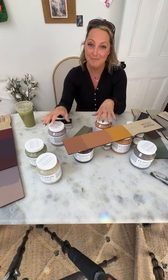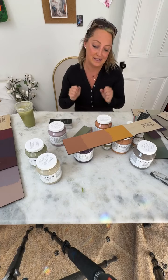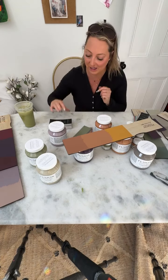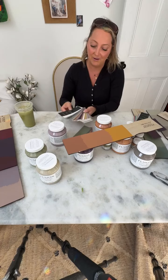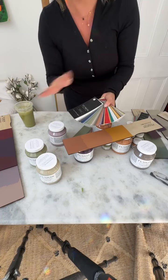I can't wait to see what you paint it beautiful with these stunning new colors. These are fabulous. These colors were really missing from our collection. And now we've got a very, very thorough fan deck with all these beautiful images, all these beautiful colors.